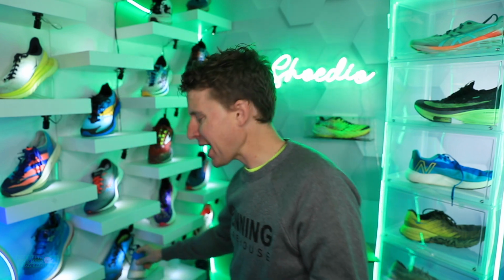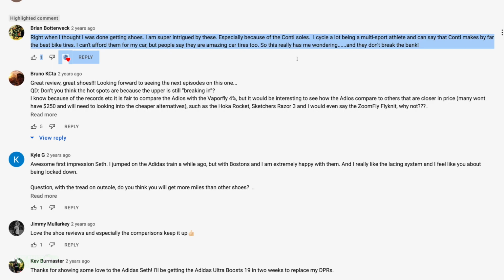Brian Botterweck, you get the comment of the day. Here we go, Brian. I think this is being pulled from an old Adidas shoe from 2021. I'm not sure exactly which one. He says that right when I thought I was done buying shoes, I am super intrigued by these, especially because of the Continental outsole rubber. I cycle a lot being a multi-sport athlete and can say that Continental makes by far the best bike tires.